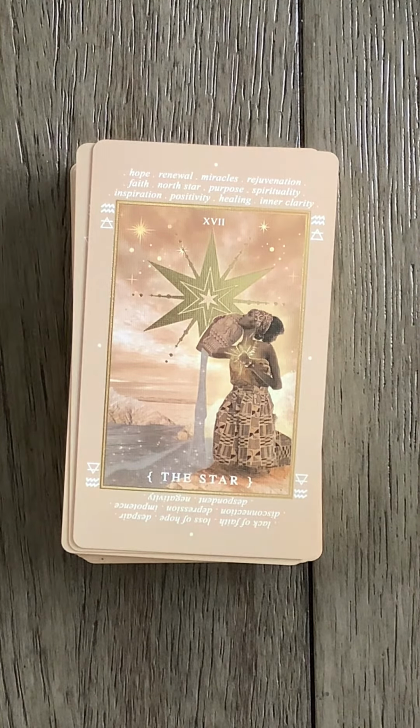And I'm sorry, y'all, I meant to mention I don't read reversals. So that is why I didn't even think to turn the card upside down to see any reversal keywords. Since I started already, I'm just going to go ahead and keep it going. But they do have reversals on there for you.